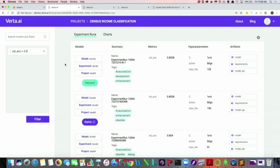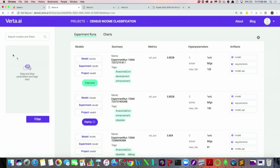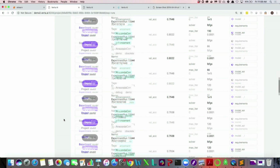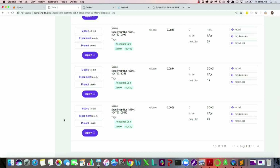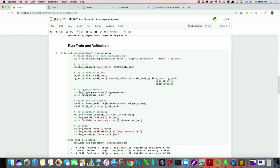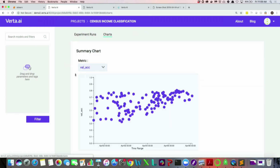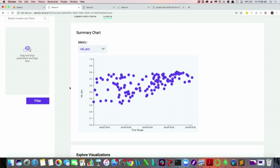OK, so if we jump on here, these are all the runs that I've created for this project. If you see there's about 5, I had applied a filter, so let me remove that. I've built about 30 models for this particular project. Every time that I log a model from the Jupyter notebook, it's going to live on the server. It can be visualized here. You can drill down. So let's jump to charts. You can look at all the models that I've built so far. What is their accuracy? Over time, are my models actually getting better? Or should I be trying something different?